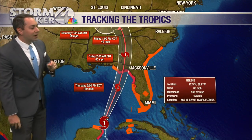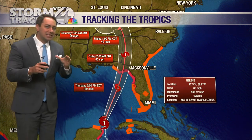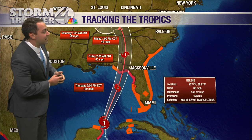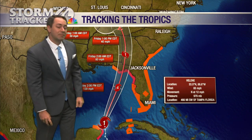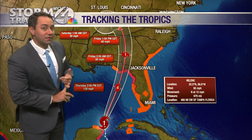And also notice where it's going to be passing by. If you have any family members near spots like Fort Myers, Sarasota, Tampa, St. Pete, they're going to be seeing impacts as well, because this storm is also very, very large. So storm surge is going to be a really big issue around the Tampa area, but it's really going to get bad once you get around the Big Bend. So as I mentioned before, areas like St. George Island over near Cedar Key could have storm surge between 11 and 15 feet.